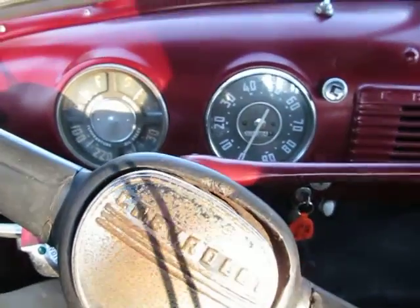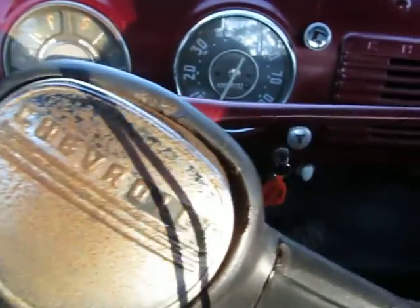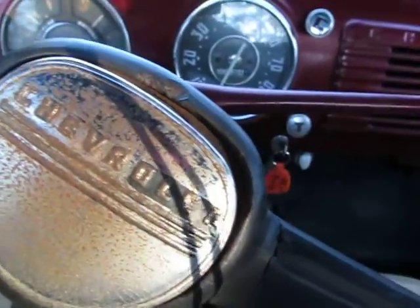This is a 1953 Chevrolet 3100. I'm going to take it for a quick drive.